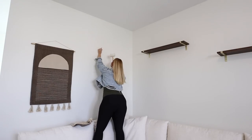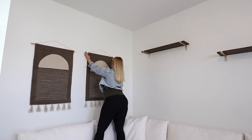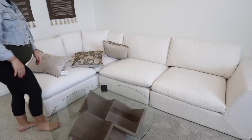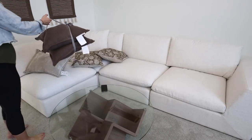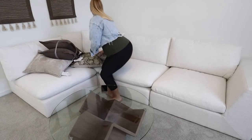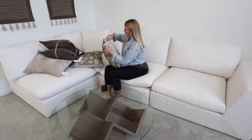These brown tapestries I'm hanging are actually a Kirkland's clearance find. If you're interested in knowing where any of the other decor in the room is from, I did a huge home decor haul featuring all the items I'm using to decorate this space, including all of the pricing and everything, so I'll have that linked down below for you.